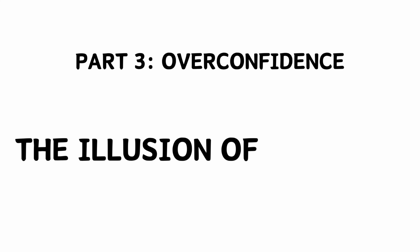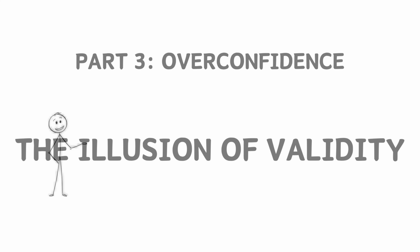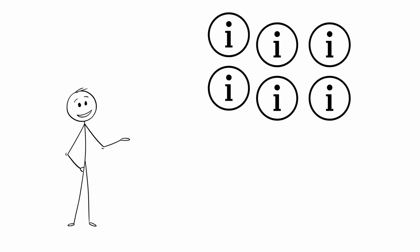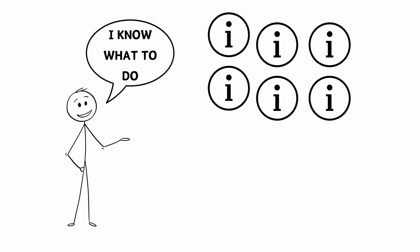The illusion of validity. When we get a lot of detailed information, we often feel more confident about making decisions or predictions. However, this confidence can be misleading.